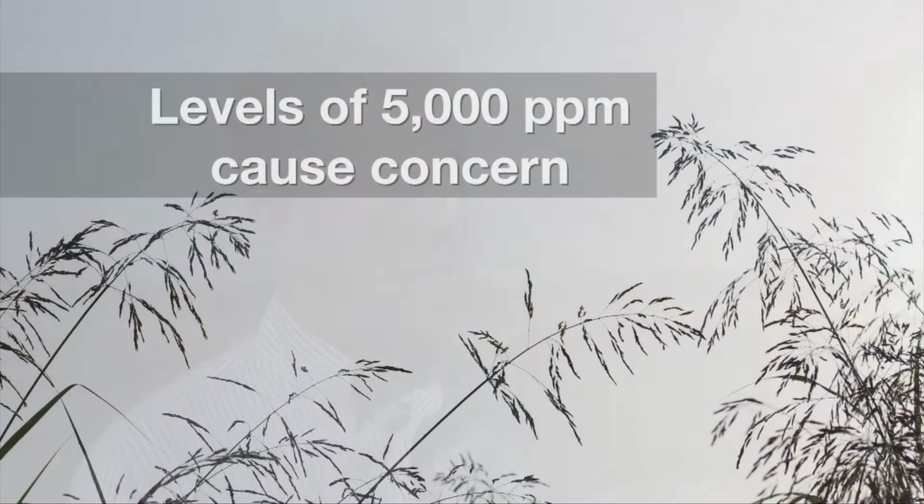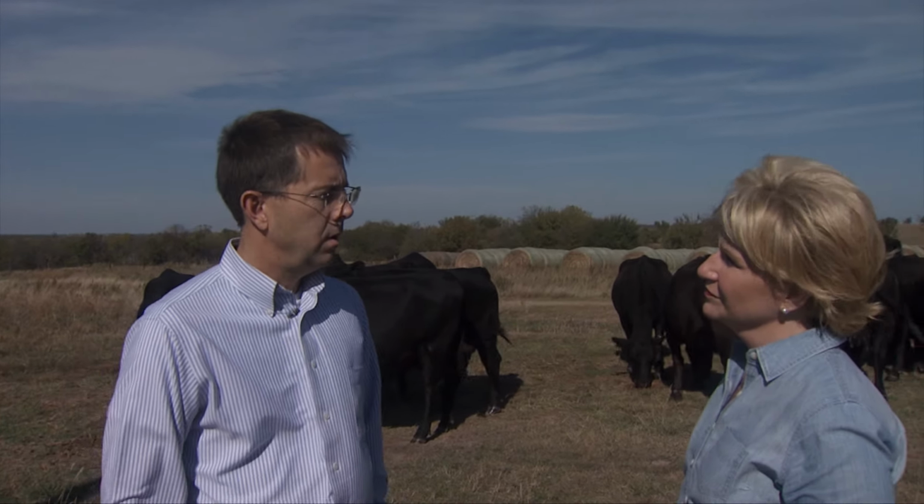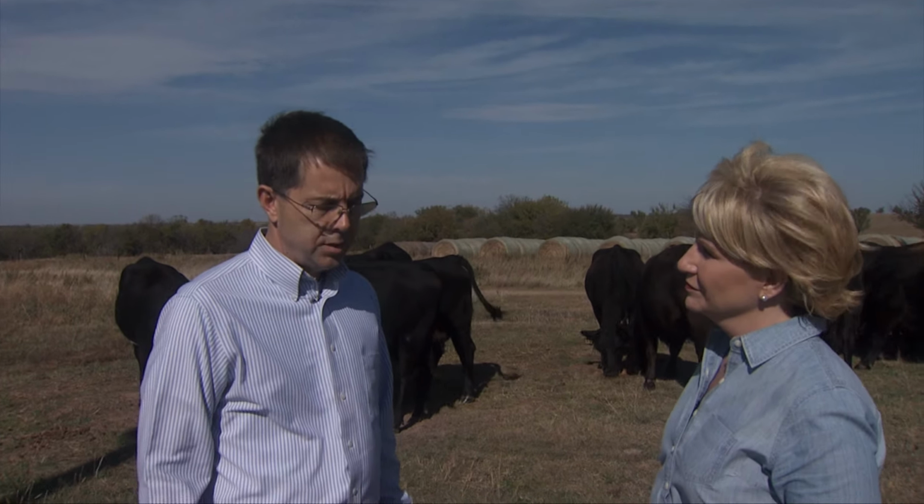In the case of nitrate toxicity, let's just talk about harvested forage that you're concerned has some substantial nitrate. The documented level that causes concern for cattle in general is about 5,000 parts per million, and beyond that you start to get higher risk of abortions and other problems. So the first thing would be to have a pretty good idea of what concentration you might be dealing with. And so you're going to have to seek out a commercial laboratory that has the capability of giving you a test to give you a concentration.